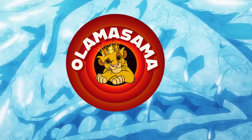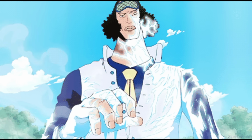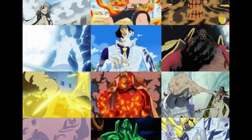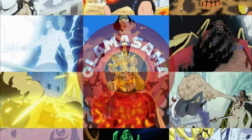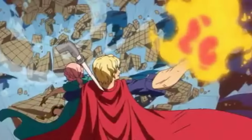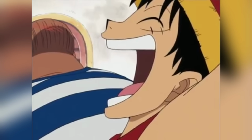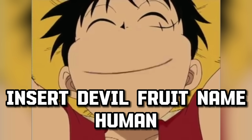And let me get into possibly the most important point that I've avoided talking about. With ice being an element and the power coming from a devil fruit, this would make the ice fruit a Logia. What does this mean, you may ask? Well, from my understanding, when you eat a devil fruit, you become the thing that you ate. I know that doesn't make sense at all, but let me put it like this. You know when a character with a devil fruit ability introduces themselves and they say they're an insert devil fruit name human? They're not lying.